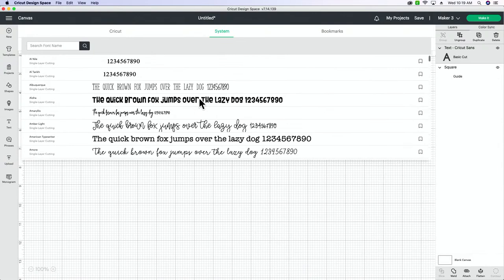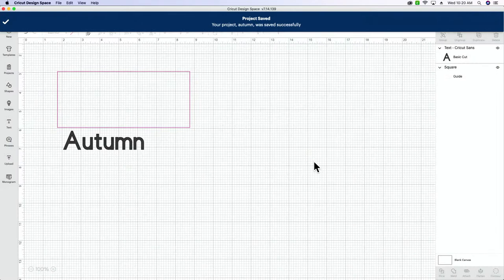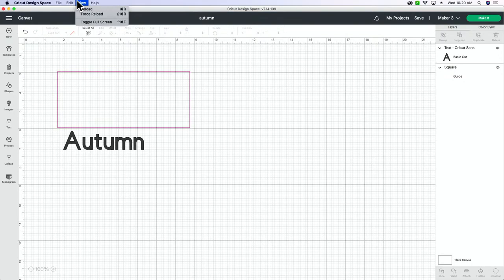So it's not just going to pop up in my fonts. I'm going to need to, first of all, save my project. I'm just going to save it as Autumn, and I'll save it into my projects. If you don't save it, anything that you're working on is going to disappear. You'll have to redo it. I'm going to go to View and then Reload.